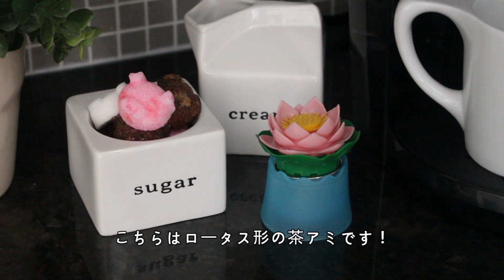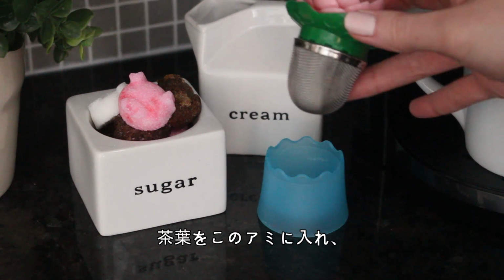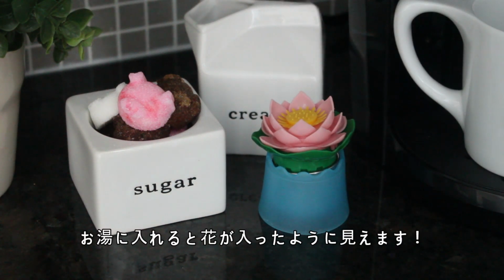And then next to it I have a little tea infuser, I think that's what it's called, and it looks like a little lotus. What you do is you just put the loose tea leaves in the mesh part at the bottom, and then put that into your cup with hot water, and it looks like you have a little flower in your cup.